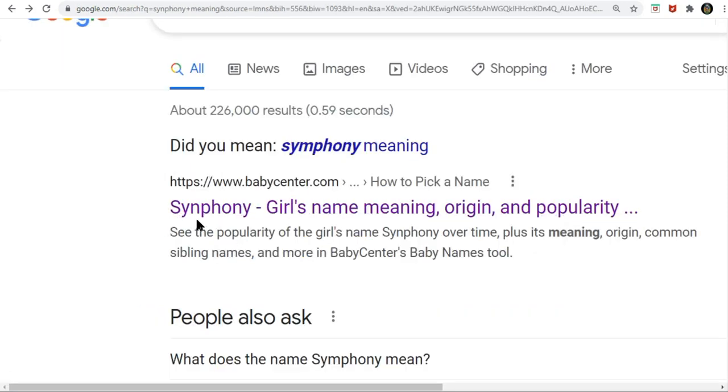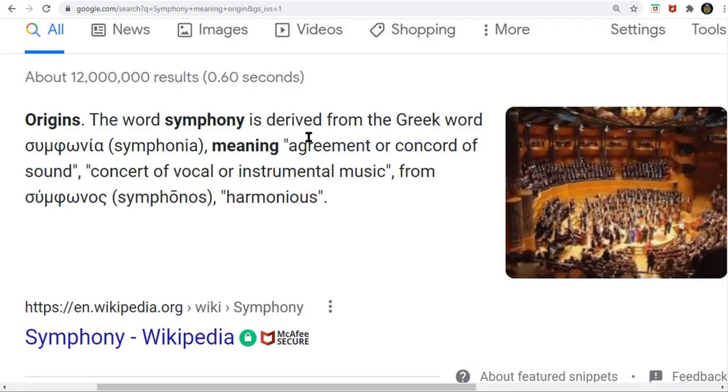Or maybe it was supposed to be spelled with an N and it means to sync, to synchronize the sounds, symphony. And maybe that's some secret knowledge they didn't want us to know. There are some ancient writings about how the monks moved huge stones with drums and singing. Maybe they had to synchronize the sound. You can see here they say symphony is derived from the Greek word symphonia, meaning agreement or concord of sound.